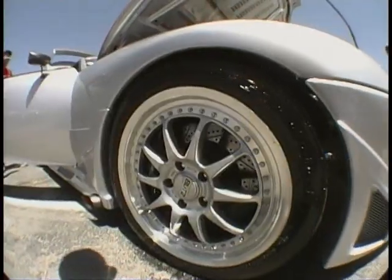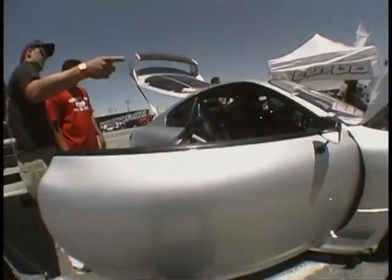Has it been in any mags? You know, Turbo & Videos Magazine actually shot some pictures of it. Nice. Yeah. Beautiful car.